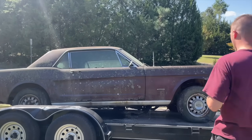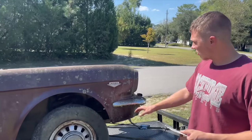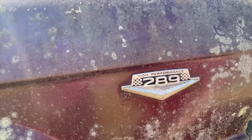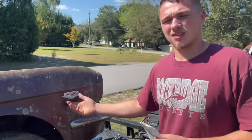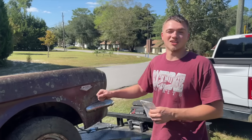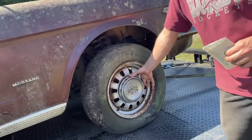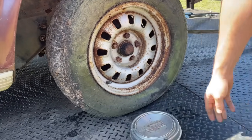So check this out. I went to go get it and I saw this today, high performance 289. I was like, man, that's pretty cool. The other ones I have just say 289 on them. Chances are someone just stuck that on because it looks cool back in the day. And it's got these GT hubcaps, which I'm still not sure about, but I just set it there for the video. It was in the back of the car.